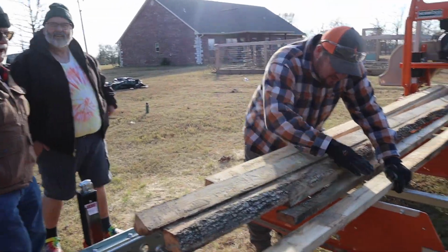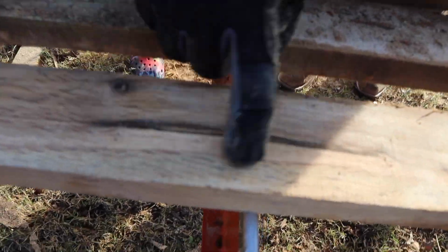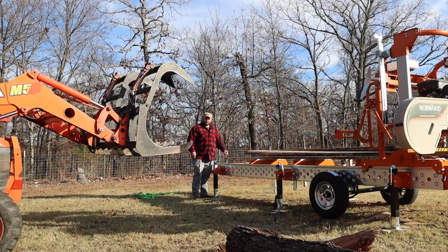Well, look at this. You see those marks? I don't know if that's the wood or if that's from the saw. Those black marks? That's pretty cool looking though. That's the wood. Yeah, that's the wood.